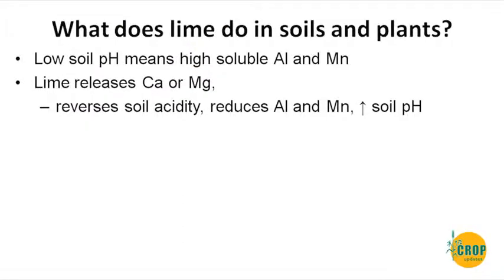The first question is, what does lime do in soil and plants? Low pH soil means high soluble aluminum and manganese, and lime releases calcium and magnesium, and it reverses soil acidity, that means increases soil pH, and also reduces soluble aluminum and manganese.